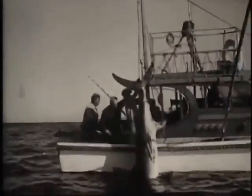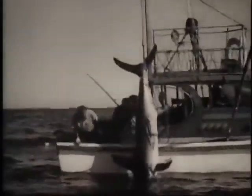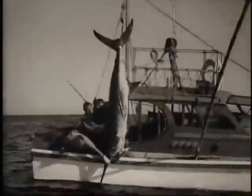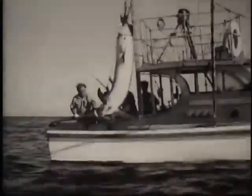Now comes the job of hoisting the giant aboard. But once he's secure on the block and tackle, up he comes. And if you ask us, an inglorious end for a game fighter. Of course, it takes a little elbow grease. The Broadbill is swung aboard, a valued trophy. You can imagine the feeling of satisfaction and relief that comes to an angler when his deep-sea adversary finally admits defeat.